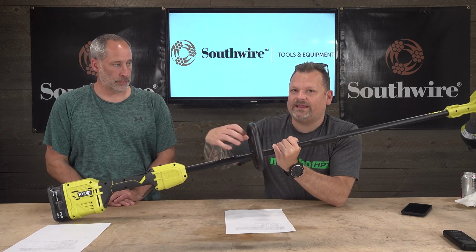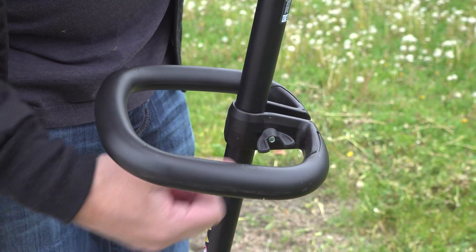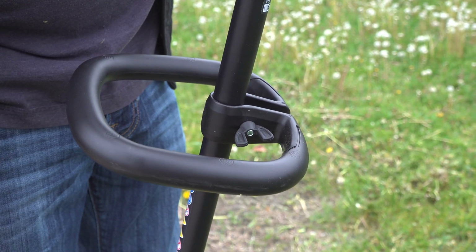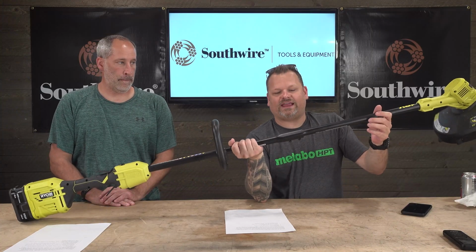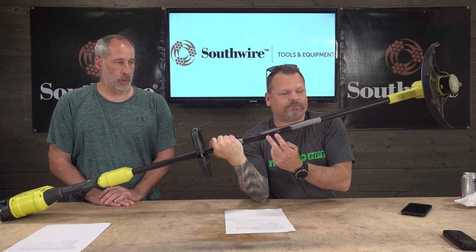What I do like though is this handle right here. A lot of them, when you screw them in, are permanent until you use a tool. This just has a hand knob. It is plastic, but you can loosen it up and move it up and down the shaft if you like. You can't fold it easily unless you remove these two Phillips screws right here.